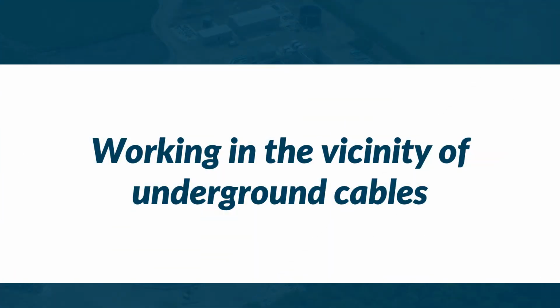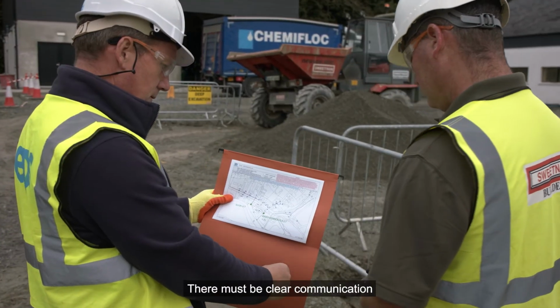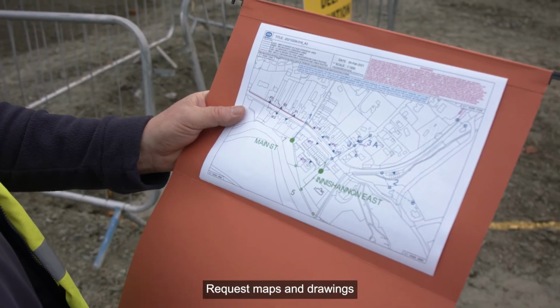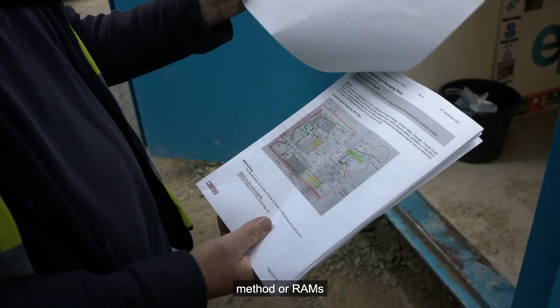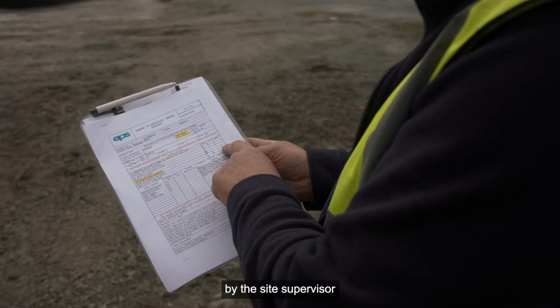Working in the vicinity of underground cables. A competent person must be appointed to control works in the vicinity of underground services. There must be clear communication between all parties involved. Before works commence, contact the utility providers to agree diversions, safe clearance distances and any other steps needed. Request maps and drawings of the underground services. Ensure that the risk assessment method statement or RAMS, safe plan of action form and permit to dig are in place and have been approved by the site supervisor.